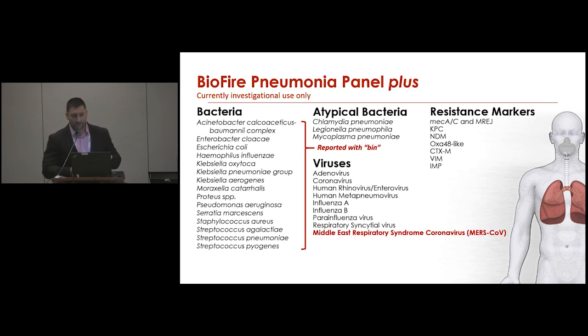There's 2 versions of this panel. The Plus version also reports Middle Eastern Respiratory Syndrome coronavirus, or MERS-CoV. In the United States, the Plus panel has a very specific intended use. It will only be used when a patient is suspected of exposure or travel history for MERS-CoV. So we talk about these 2 interchangeably sometimes because it's the exact same pouch. There's just software that hides that.